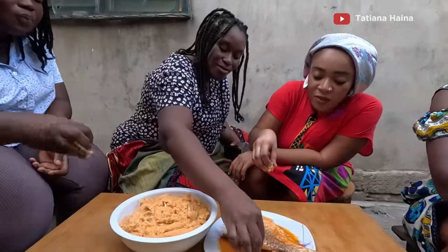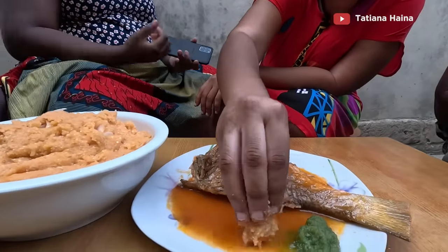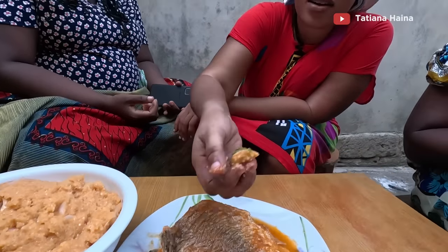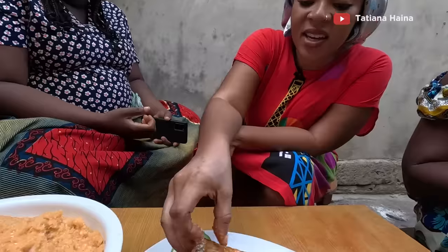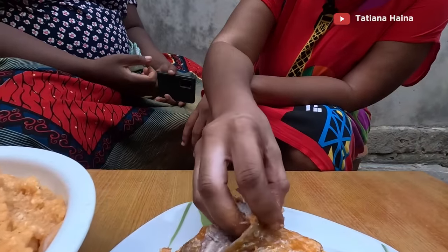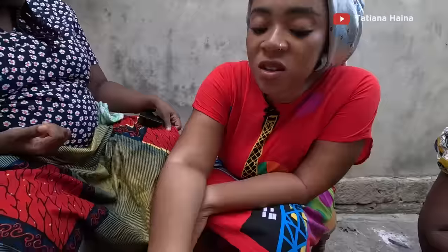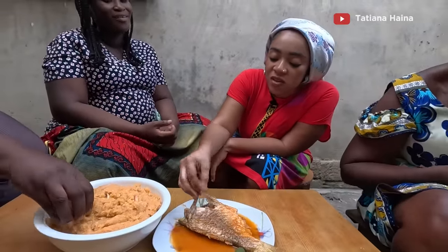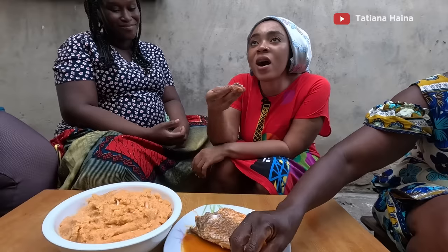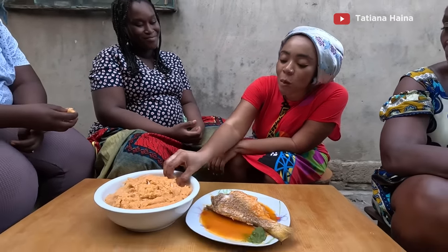I can do a bit of this, a bit of this. Okay. A bit of this, a bit of pepper. I should put the fish here. It is different. This fish tastes good. Everything is tilapia and salmon. Mmm.